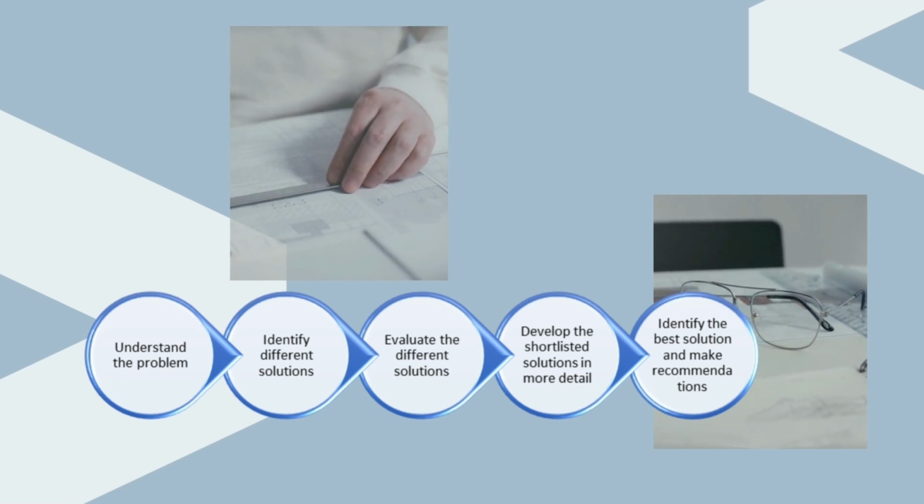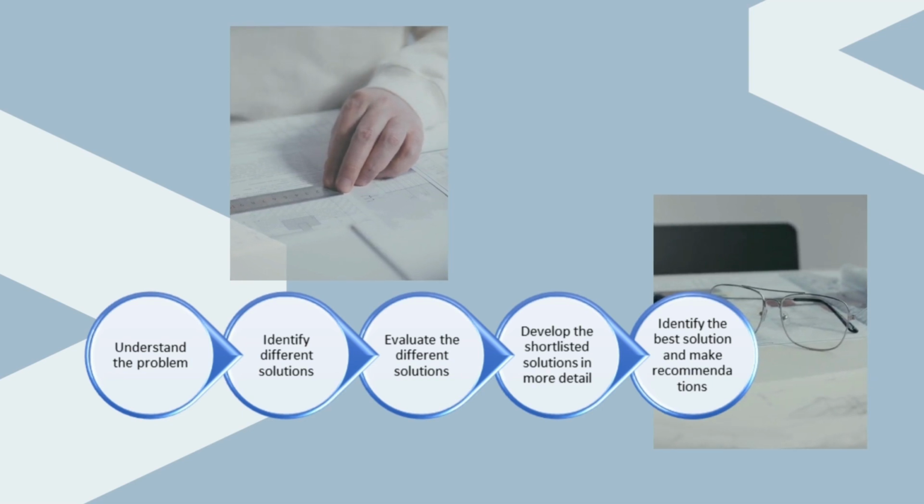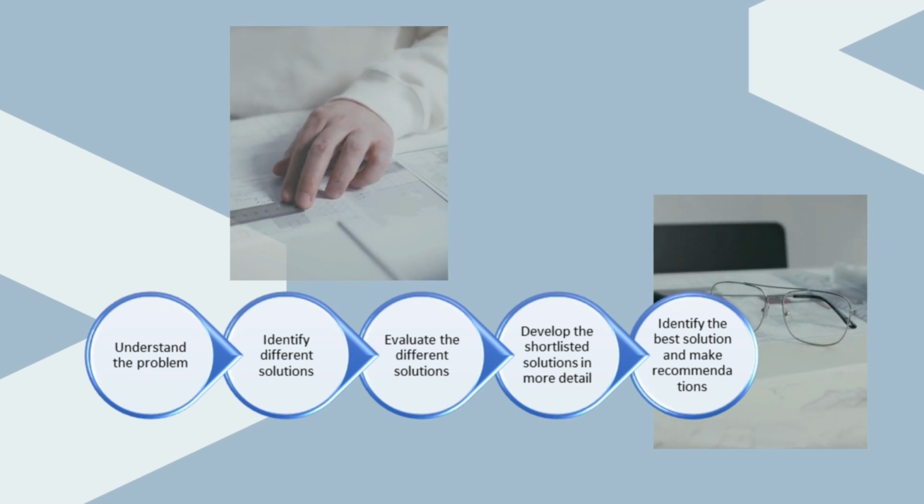Lastly, identify the best solution and make a recommendation. The identified solutions are gradually whittled down to a clear favorite, or perhaps a very small number of equally good solutions, through one or more rounds of shortlisting.